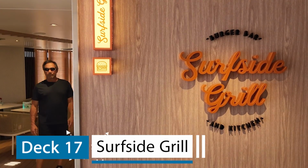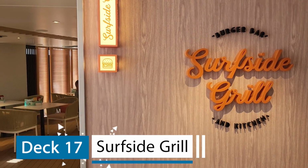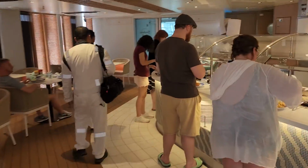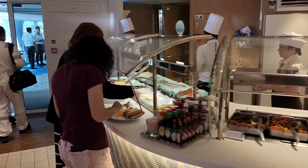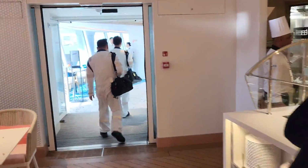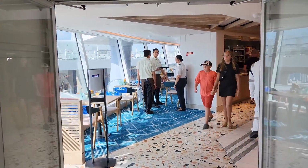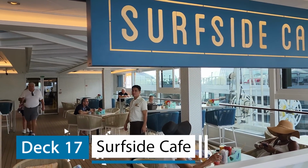In fact, speaking of food, we're going to head into the Surfside Grill. That's the poolside grill area. It's a little bit awkward that it's located kind of in the back of the buffet area, away from the pool, but it is closer to the Vibe Beach Club, which is a space we'll talk about in a moment. So it feeds in on the other side into the buffet, which is known as the Surfside Cafe.